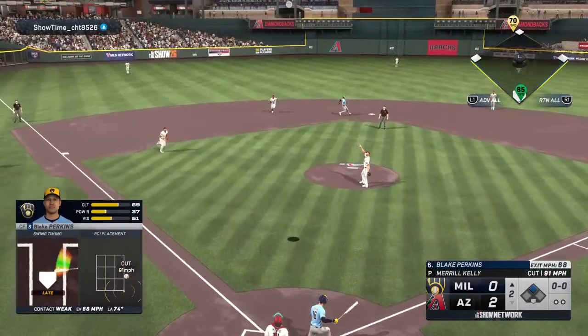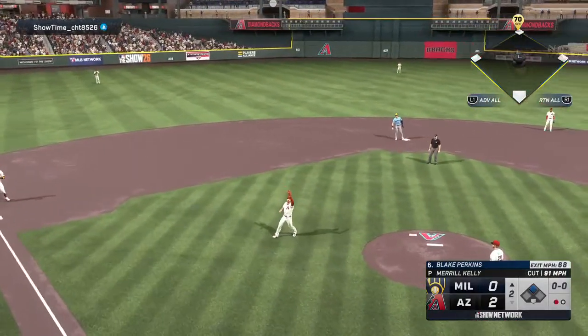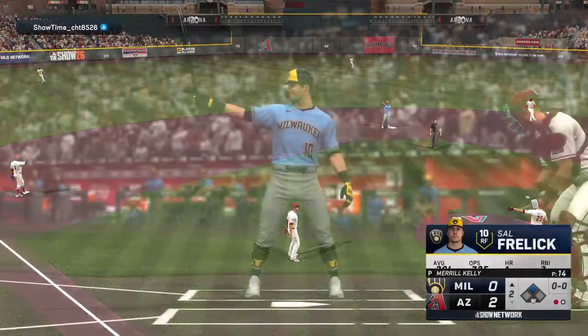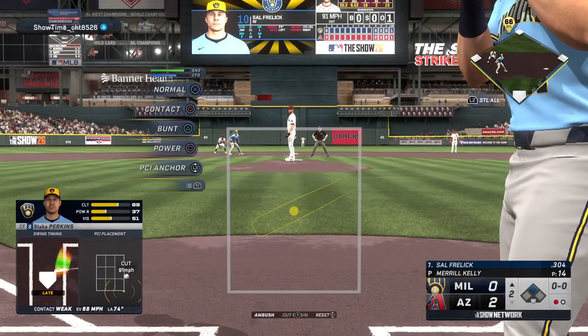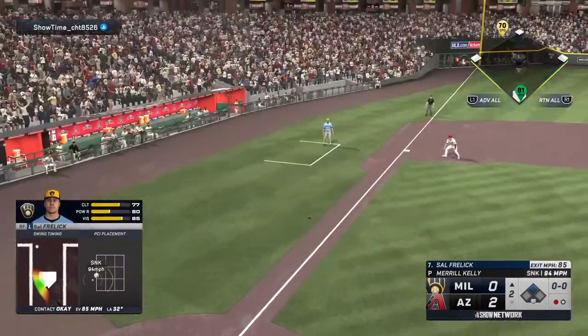Blake Perkins getting ready to hit. He makes the grab, and there's one down. So now with one away and a man at second. Stepping in, Sal Frelick. Foul ball there.